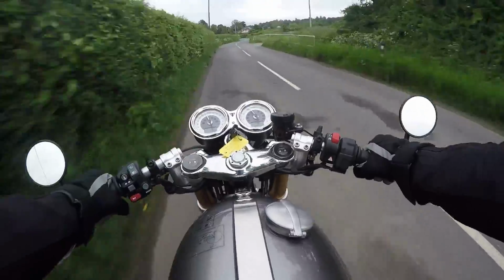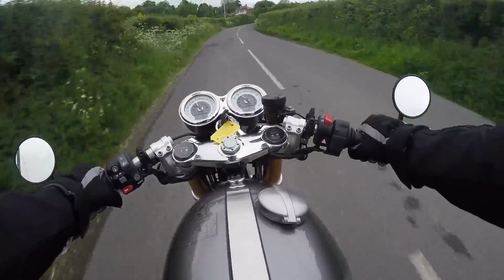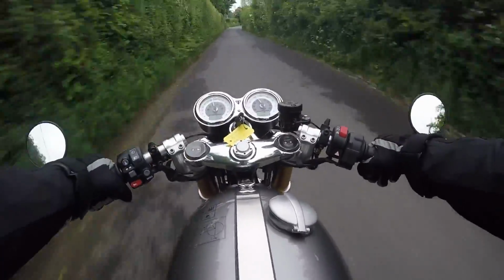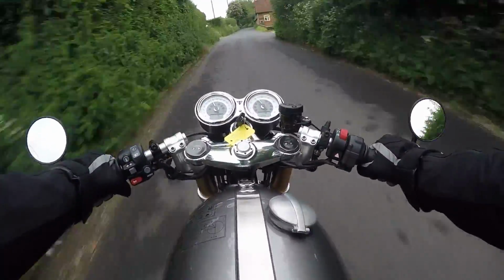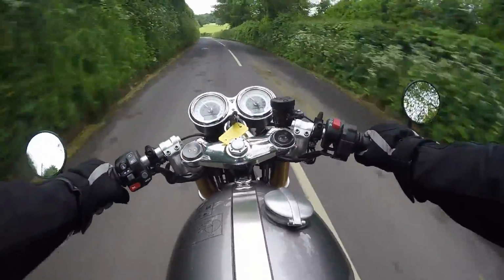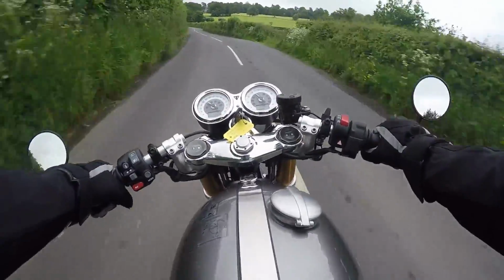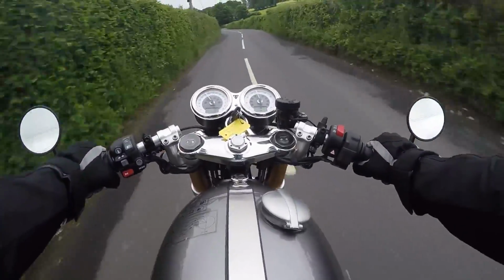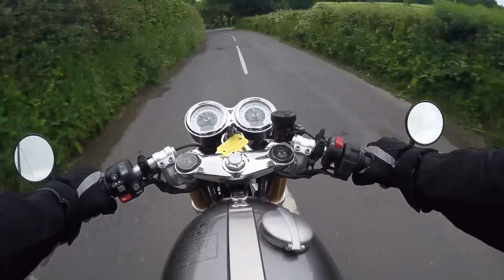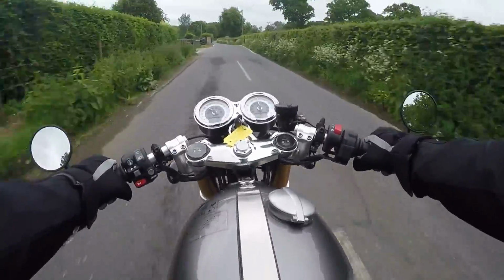But the engine, it just purrs. It's lovely, very relaxing, very smooth. Oh, it just sounds great. And you can leave it in quite a high gear and just rev from the bottom, because all that power is nice and juicy. It's quite low down. Test these brakes again. Oh yes, they are strong as hell.